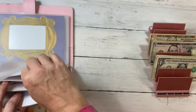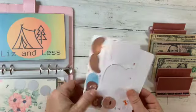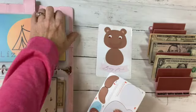Okay, the next one is probably my favorite in this because it's a bear. It's from Liz and Les.